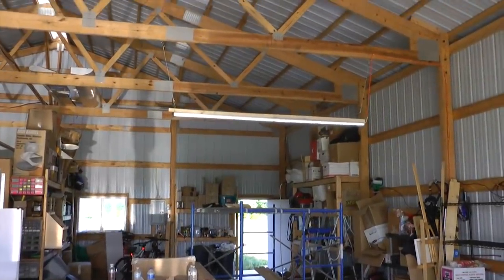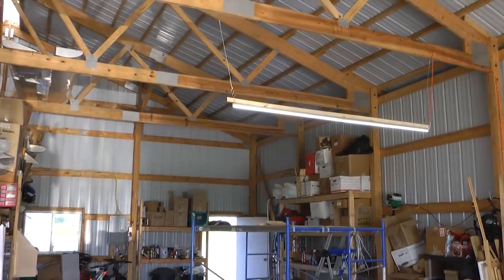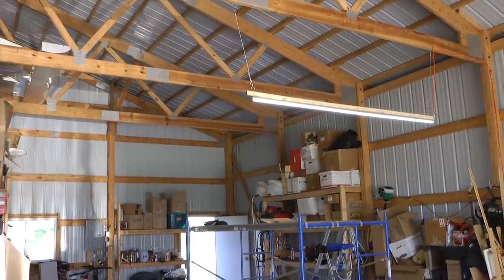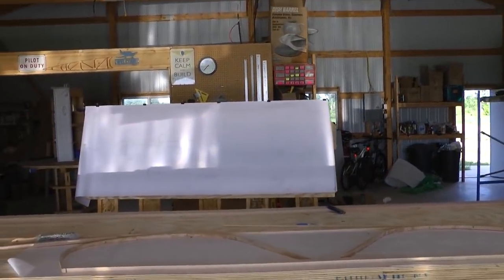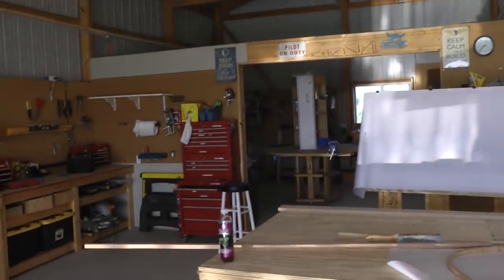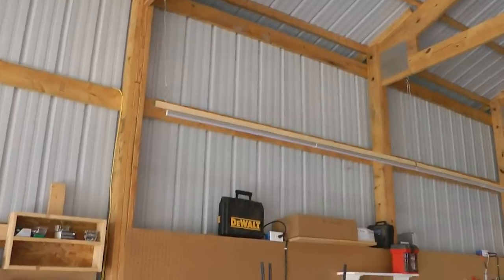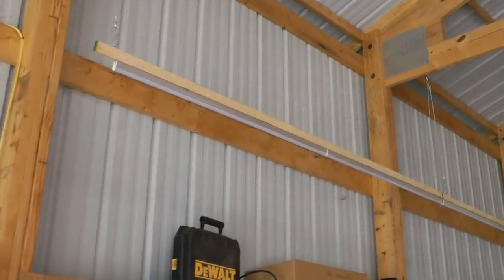I installed a set of LED strip lights, very low current devices. They have built-in power converters, so they just hook into a standard 110 volt outlet. Very little current. I got them from Amazon as a box of 16.